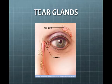Tear glands are above the eye and they secrete a salt solution. Blinking spreads it over the eye. It drains into the nasal cavity. And humans are the only animals that cry for emotional reasons. This may have an evolutionary basis in stress reduction.